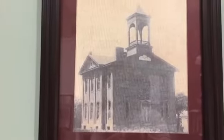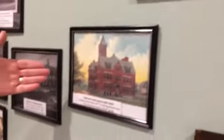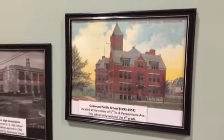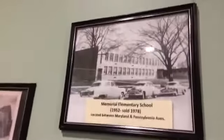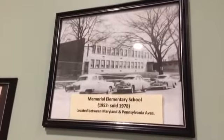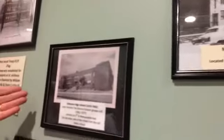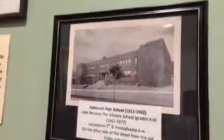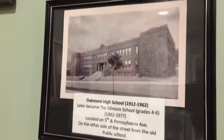It served the community from 1871 up until 1893, when they built a new school over on the corner of 5th and Pennsylvania. That's the old Oakmont Public School that served the community from 1893 until 1952. And I'm sure many people remember the old Memorial School that was the elementary school up through 1978. It's now an apartment building. Across the street was the old high school, built in 1912. It was the old Oakmont High School, and then in the early 60s it was converted to an elementary school and known as Gilmore School. So that's just a brief update. We have pictures of all the schools, including the old 10th Street School.